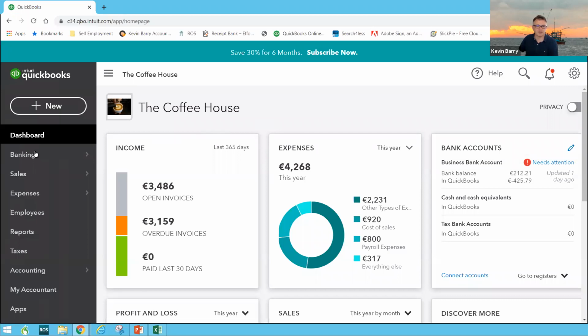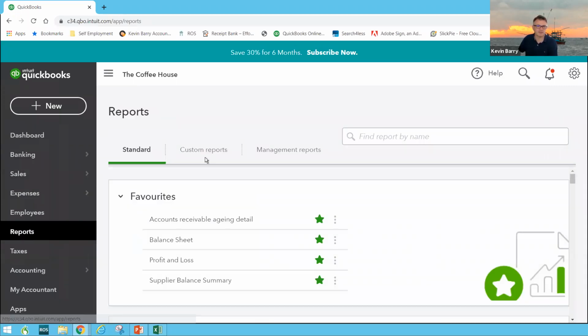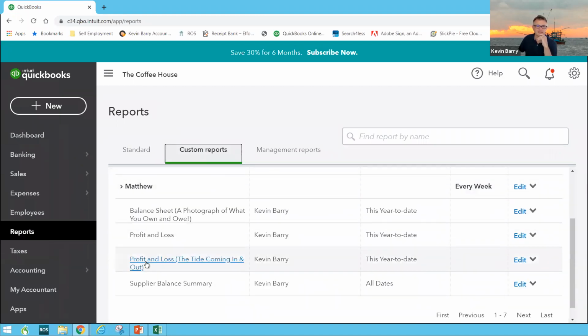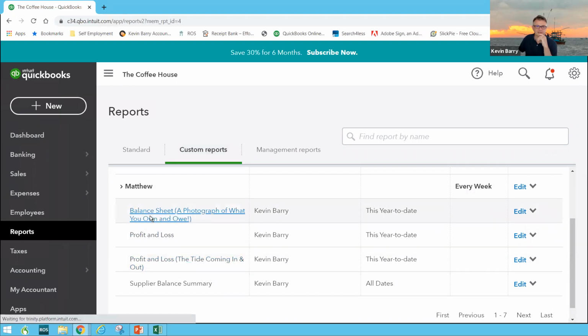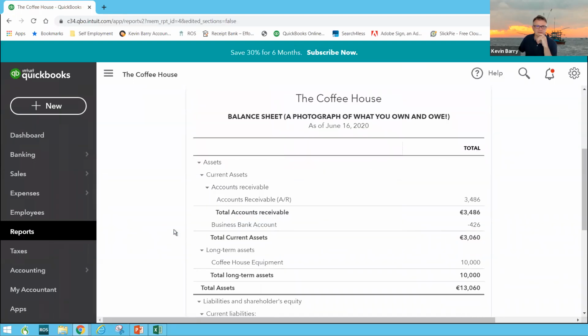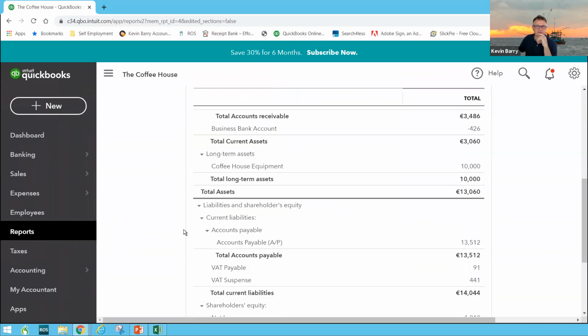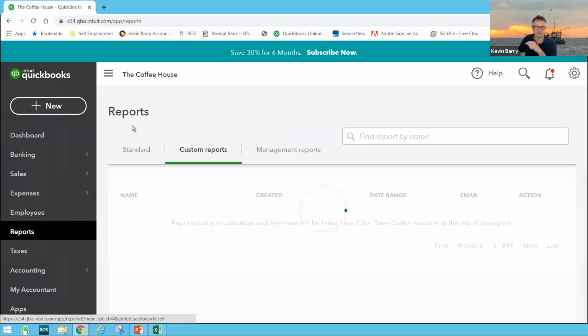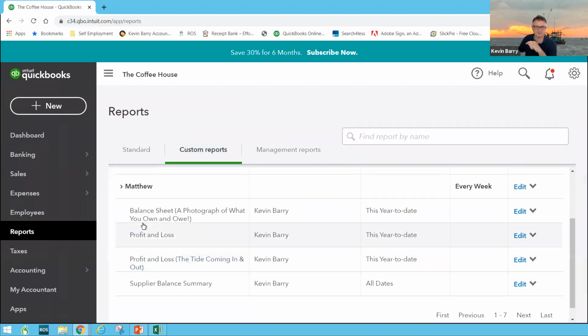Okay, so we've just come back over to the coffee house. Let's go down and have a look at the customer reports, the reports that we're familiar with and used to seeing. I'll look at the balance sheet. Was one of them equipment? No, maybe I'm thinking of the other one. Sorry, we look at the profit and loss. There is an equipment one coming through, but it's still processing.